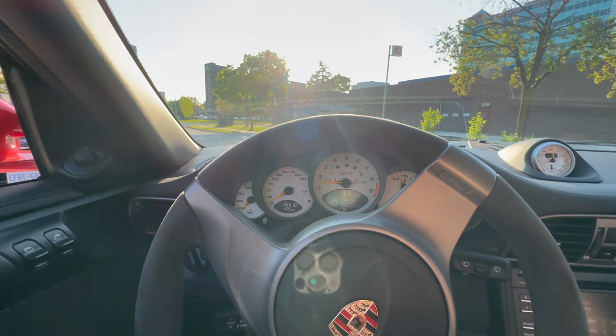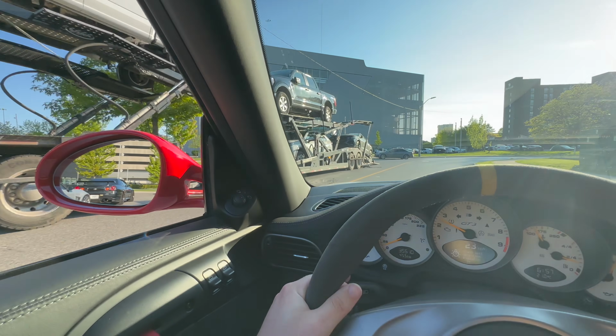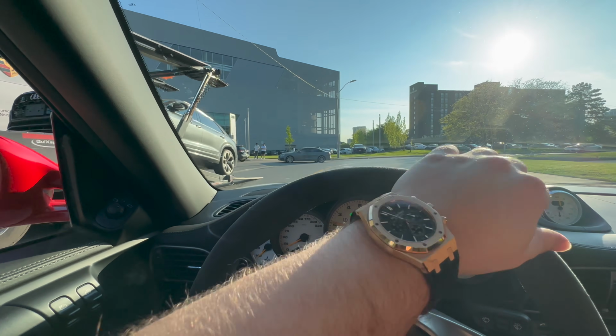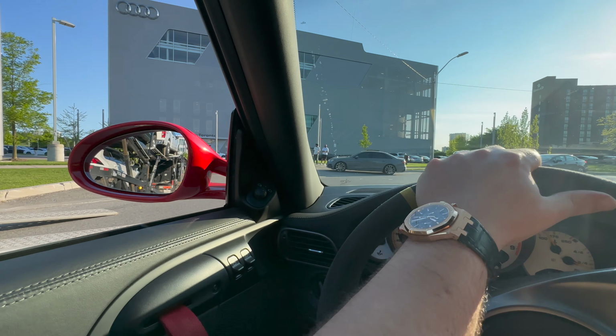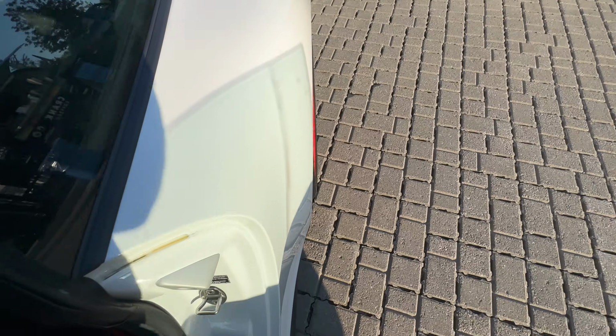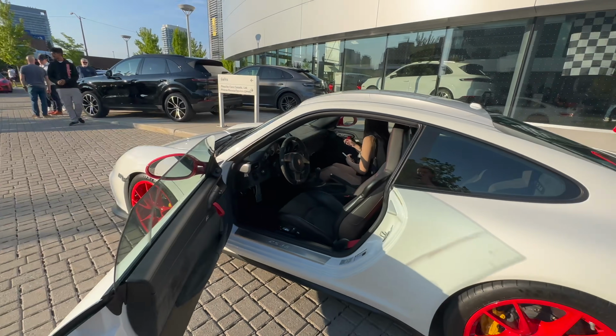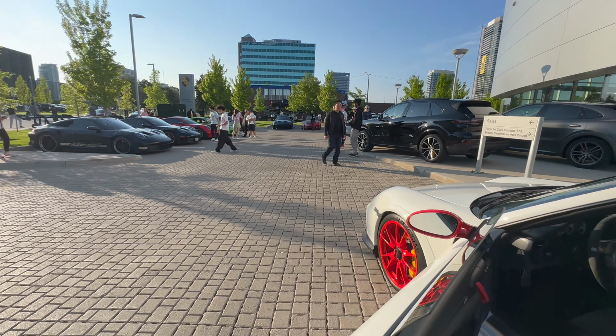So we are in the 997 and literally doing this small drive from one entrance into another and pulling in. So it's Porsche parking only today. And yeah, let's see what's here. Okay, so getting out, I'm definitely not matching the car today, but kind of matching the brakes. But 997 just parked. I think we're the first ones here with 997.